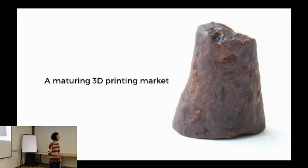One thing that we did see is a very maturing 3D printing market. This is a picture of a 3D printed rhino horn. This is actually still a project in development. The person who printed this has this idea, and whether you think it's going to be effective or not is still up for discussion. But his brilliant idea was to 3D print rhino horns and flood the black market to decrease the actual poaching of rhinos. So there's this huge online debate. This has not happened yet, but this technology was developed last year.